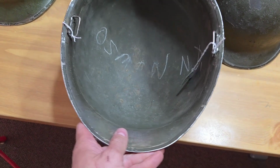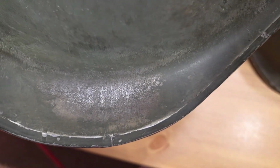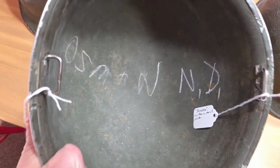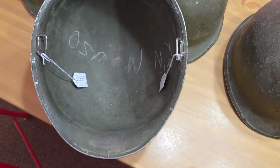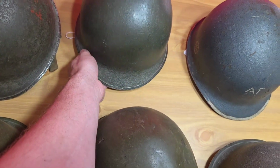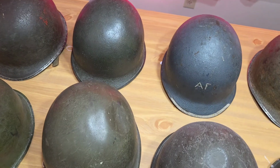No chin strap, and this one again, swivel bell, would have been a fixed bell. This one is actually 29B3. Sorry about the glare. 29B3, if you can see that. Very early helmet. It's actually got Osman ND in there. I assume that's a soldier's name written in like a chalk. Osman, ND Osman. So again, 29B3. So this one probably would have been somewhere around, again, maybe July or August of 1941.